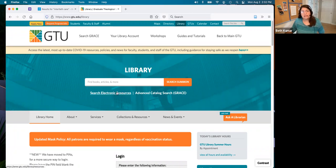We also have a big list of our databases. So these are the places where you can find articles and images. We have more than 100 different databases, and almost all of them are on theology. We used to have to go and search them one at a time. But now we have Summon. So Summon is this big search box at the top. Summon is our all-in-one search that is going to search electronic resources and the catalog together in one spot. So this has made it a lot easier for everyone to find whatever it is you're looking for.